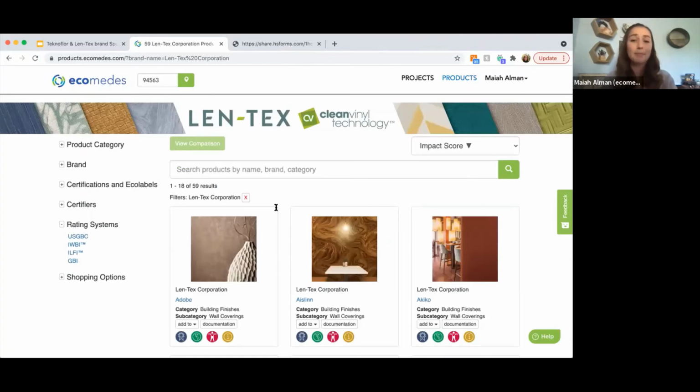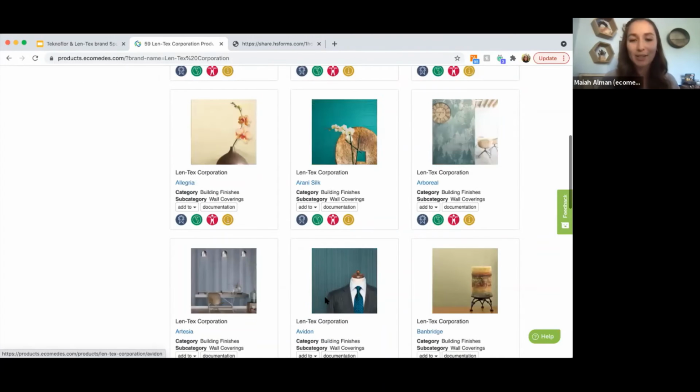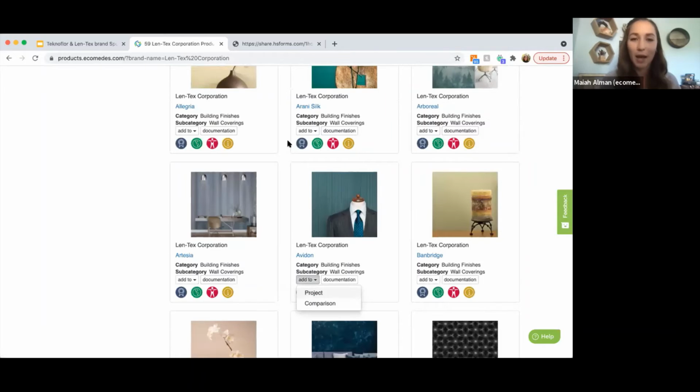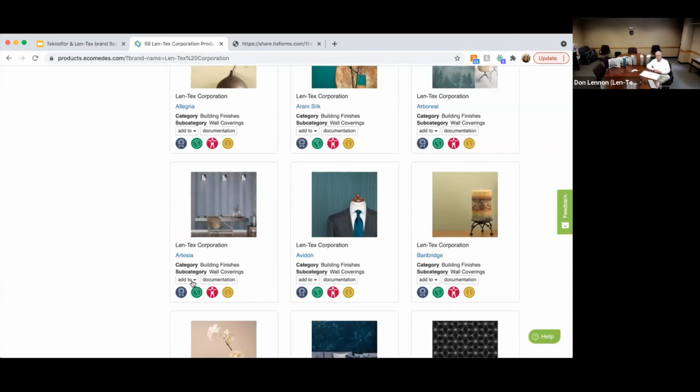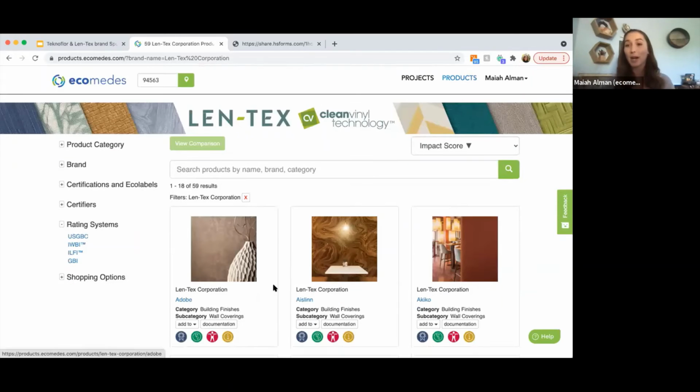You can add as many products as you'd like to a project. There's no limit. I know that most projects have maybe 2,000 plus materials in them. So feel free to add as many as you'd like. There's no limit. And just so everybody knows, there are many product categories within Ecomedes outside of just wall coverings and flooring. So you can come in here and add your Len-Tex and your Teknoflor products, and you can also add maybe some other materials from your project to do a full comprehensive analysis.